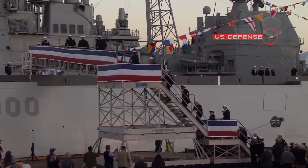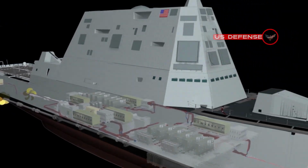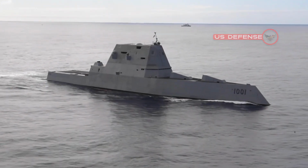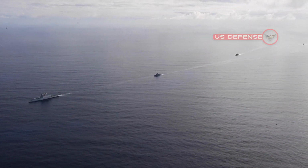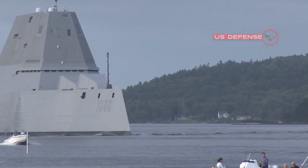Starting in 2025, the ships will have their advanced gun system mounts removed and replaced with a dozen hypersonic missiles each. But this also means that the Zumwalts, once meant to operate alone in stealthy missions against land targets, will also spend more time with other ships and assembled surface and carrier task forces. In other words, they need to become better team players.